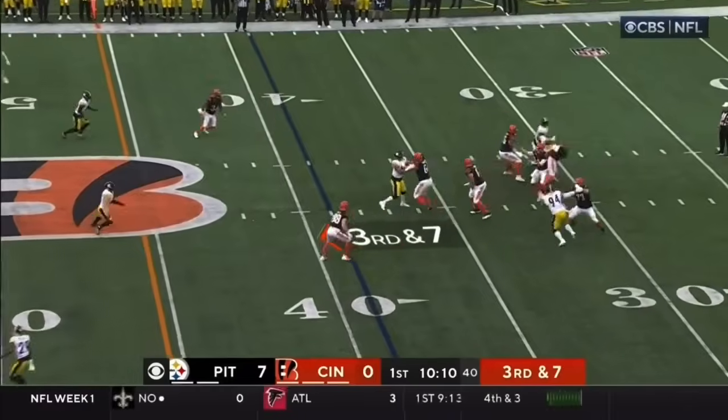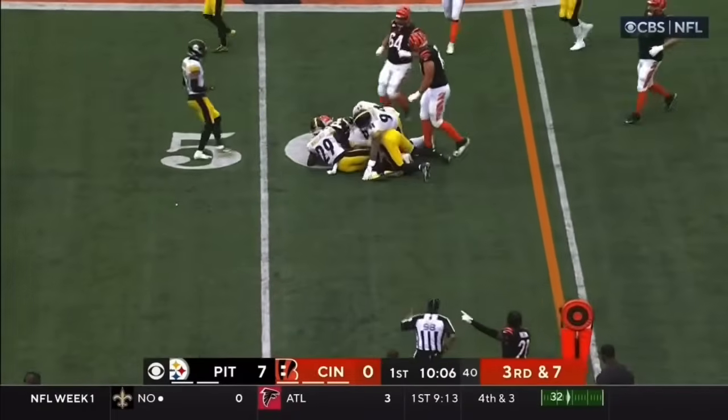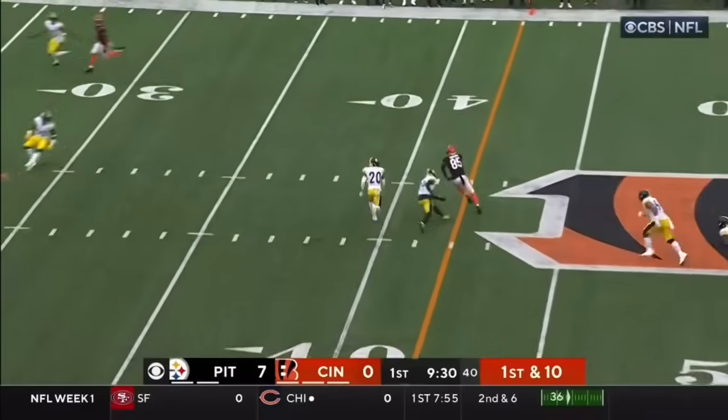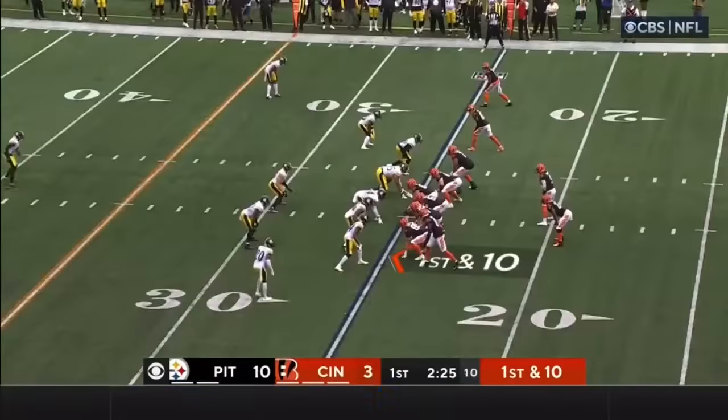Burrow. Step. Toss it underneath. Catch is made. Carrying defenders is a big addition. Fast, physical, brings a lot of juice to the offense. New set of downs. Higgins over the middle. Big gain for Higgins inside the 35. Takes it in for a house call.